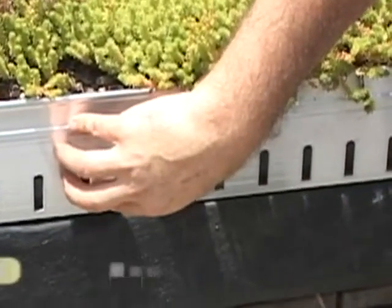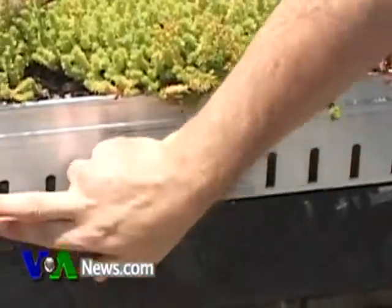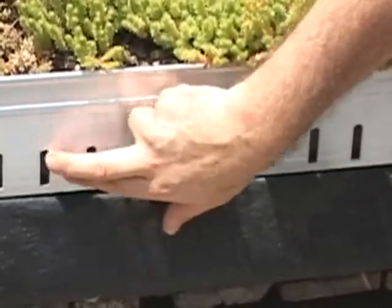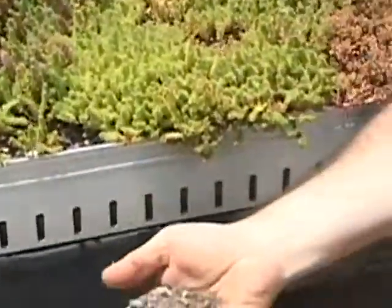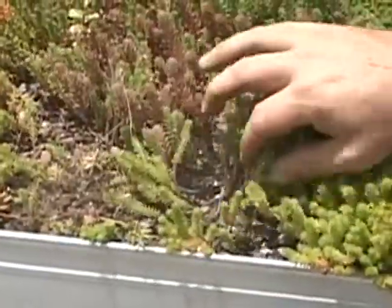This aluminum landscape edging is just to keep everything held together, but if we pulled that away, what you would see is another layer directly on top that is the drainage board. Directly on top of that is where you would see 3 to 4 inches of the engineered soil media, and then the plants. The main advantage of a green roof is to prevent stormwater runoff.